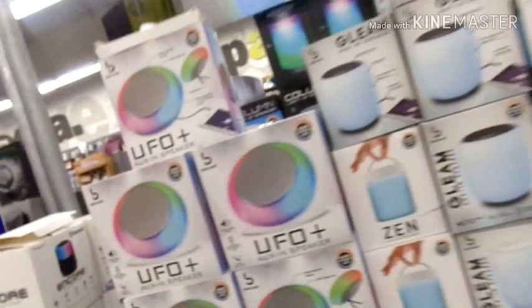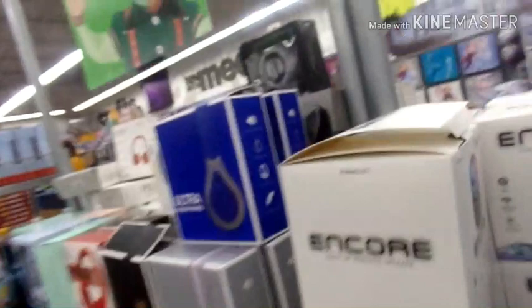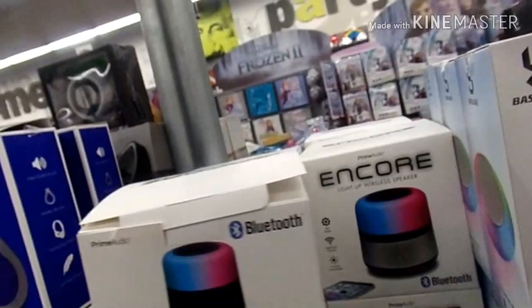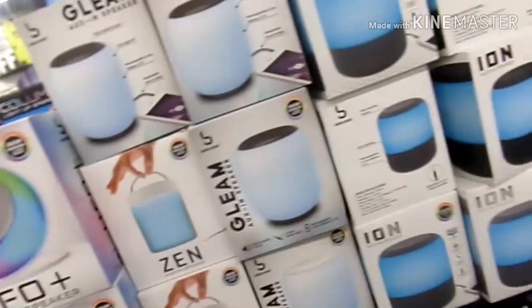They have some new Bluetooth speakers in here. This one is pretty. UFO. Look at that. Gleam. Aux-in speaker. That one's nice. Encore. Light up speaker. They have some headphones. Wow. Platinum portable speaker. My other speaker that I got out here is kind of tall, the other one that I have.